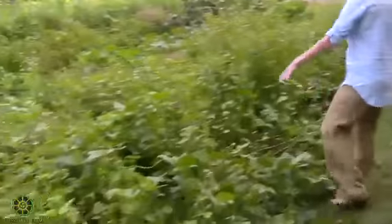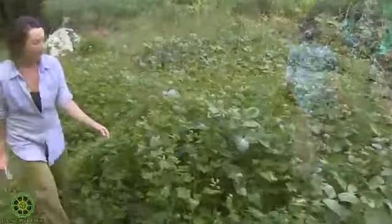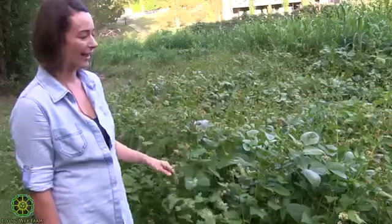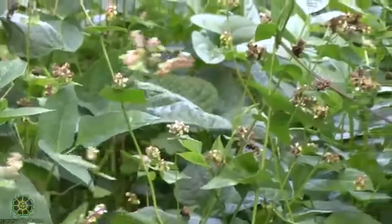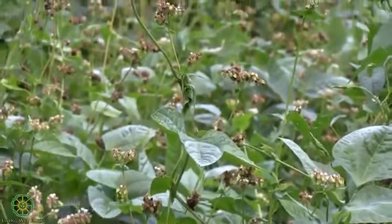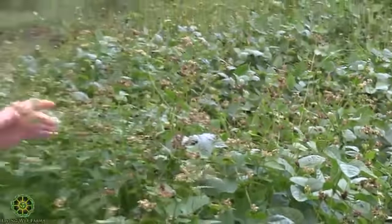This is some buckwheat that's finished. It still has a few little blooms on it. The pollinators really hit the buckwheat in the morning when the nectar levels are high. But this could all be mowed down or cut, and then provide a mulch while you interplant whatever you want to plant there next in that bed.